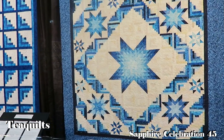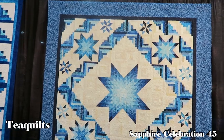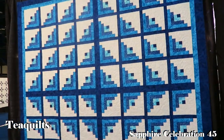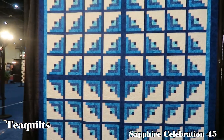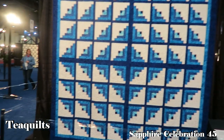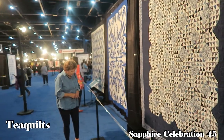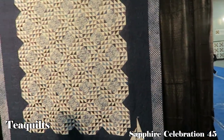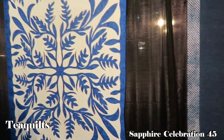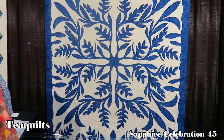And then we have a sampler quilt here. It's beautiful. Log cabin blocks in it as well. Log cabin here. I know my camera is wobbly, y'all. I'm tired already. Have a storm at sea here. Hawaiian applique. Beautiful.